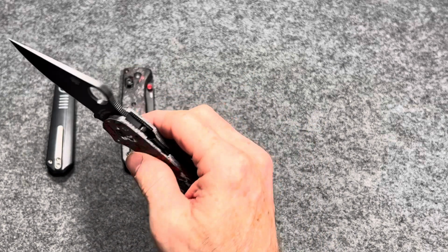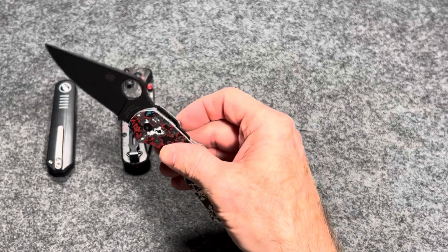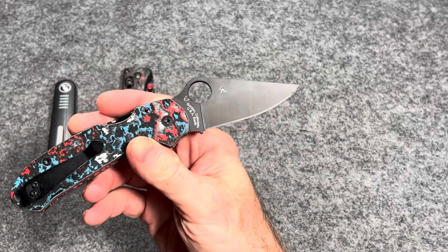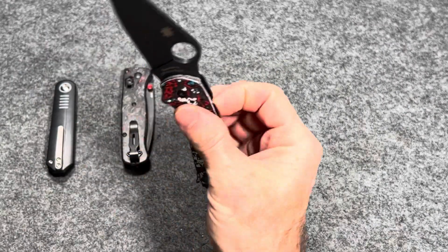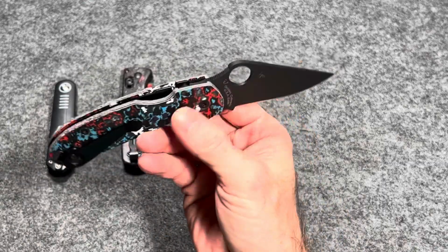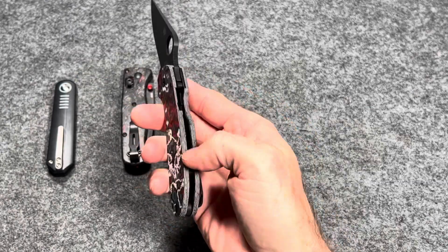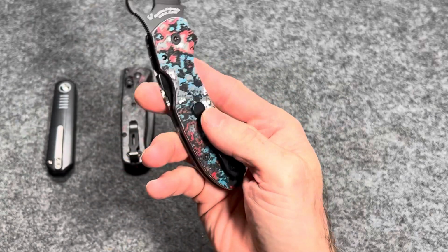People may argue with me on this, but I have got a Para 3 that I carry daily. My work knife. I haven't customized it or anything. It's just a stock camo G10 Para 3. I've beat the crap out of that knife, man. It just keeps going and going. It's like the freaking Energizer Bunny. This one's the S45VN, has the Rex Garage Tech Nebula Fat Carbon scales on it. I have something else coming for this knife in the very near future. It should be here hopefully in the next couple of days.